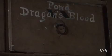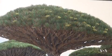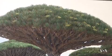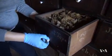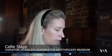And then there's dragon's blood, used for making potions in the Potter series. But dragon's blood actually comes from a tree, whose red resin was mostly used as a varnish. These dried wild carrot tops help reduce inflammation, which look surprisingly like they would have looked when they were originally packaged and sent.